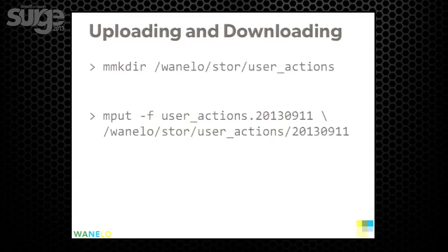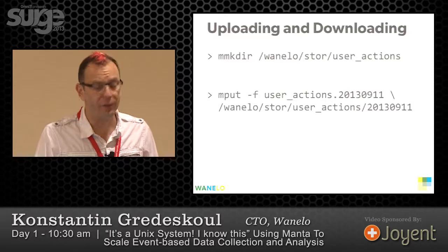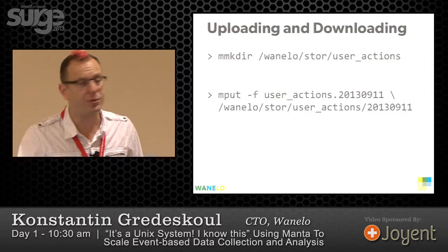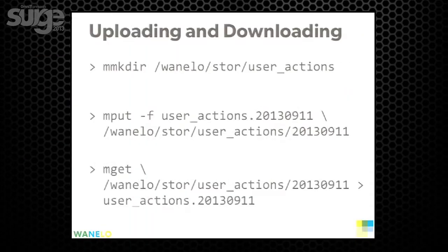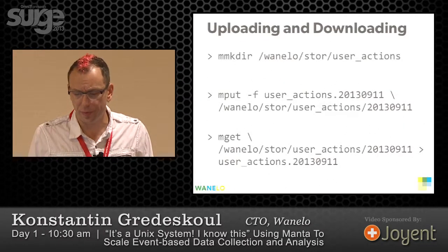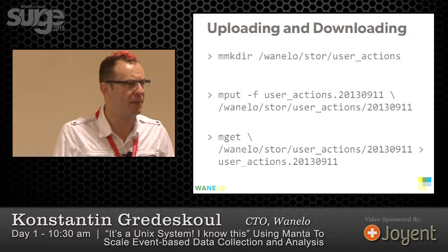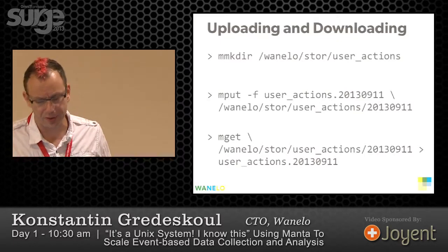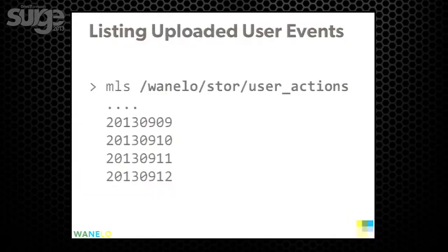And so this is how we would upload a file that we have onto Manta and call it this particular object, and it's going to live in the user actions directory. Then this is how we would get that and dump it back into a file. When we do mget, I believe it just dumps it into standard output. There may be other ways to declare a file that it goes to, but you can just redirect. You can list directories. So this is how we can see what objects we actually have there.